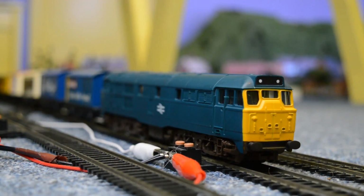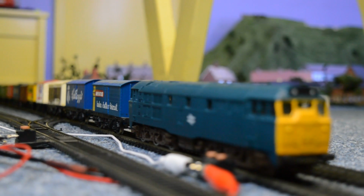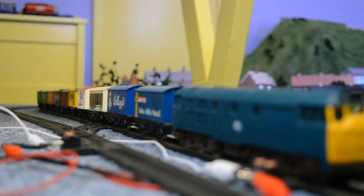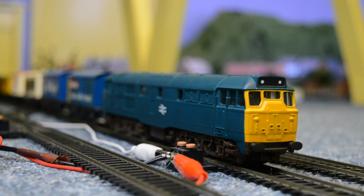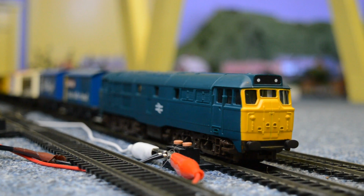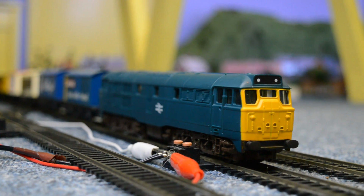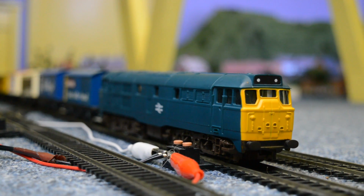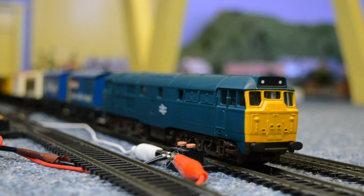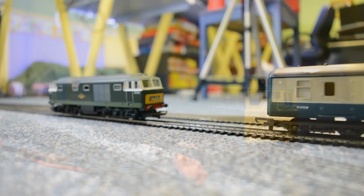On the other track, as you can see, we've got another diesel, this time a Class 31, pulling some freight behind her. But this is actually an Airfix loco. Now as we all know, Airfix made some pretty poor steam locos, but this Class 31 certainly is a cracker. It really is good, immensely powerful, and it's got a really good motor inside it too. So I really like that one. She's going to be running alongside the Hymek, but for now let's get her to do a little coupling shot.